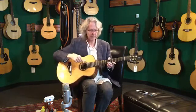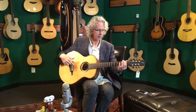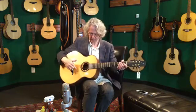They fan out. Some people would call this a fan fret guitar, other people would call it a multi-scale guitar, because that's really what's happening. With a fan fret guitar, the low strings, the big fat ones that are closest to your face, are actually longer. Their effective string length is longer than the strings up here.